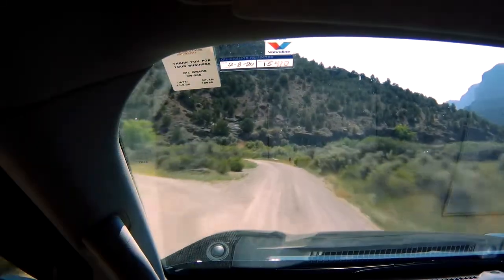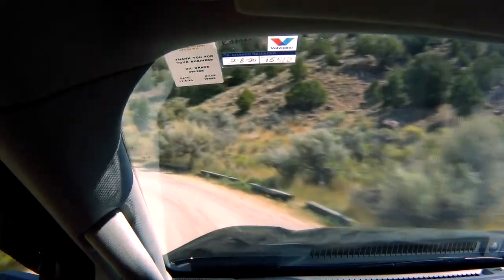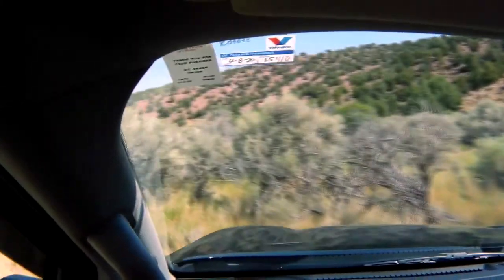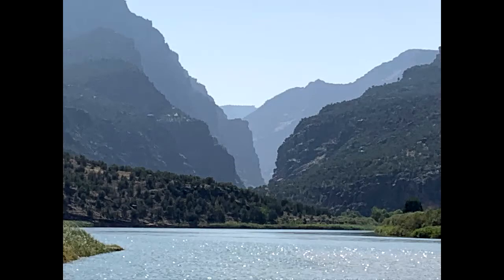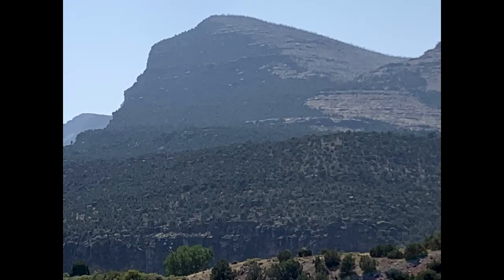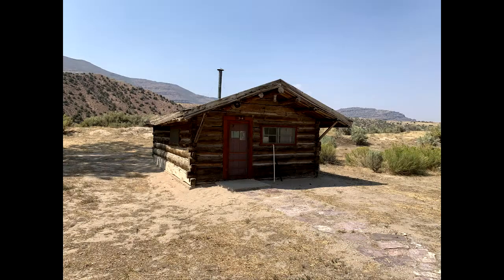So this is the campground that I was talking about, and there were people down there just kind of hanging out. What else do you do in the midst of COVID? So here's a picture from the beach right by the river, and this is still in the campground area. And that's the Gates of Ladore close up. I zoomed in with my phone, and then of course the mountains on the side of it and stuff. This is telling you about the Canyon Camp log cabin, and here's the log cabin I was telling you about. Pretty cool.